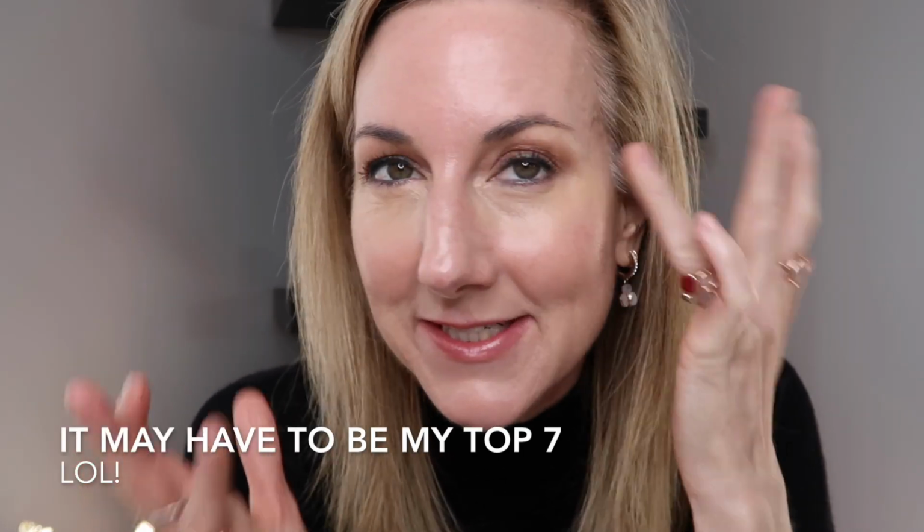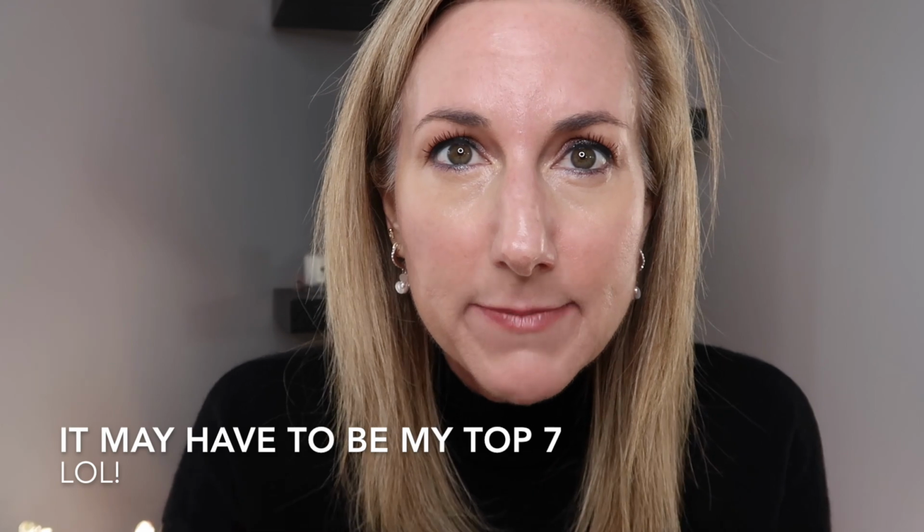This has become a quick favorite, just in time for my top 5 concealers. I have a little bit of a spot, you guys, on my nose. Sorry, I'm just going to give myself a little bit of coverage right there. Okay, so now we have this dewy, radiant looking skin.